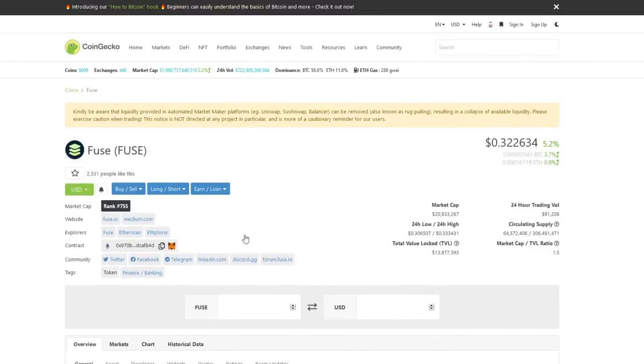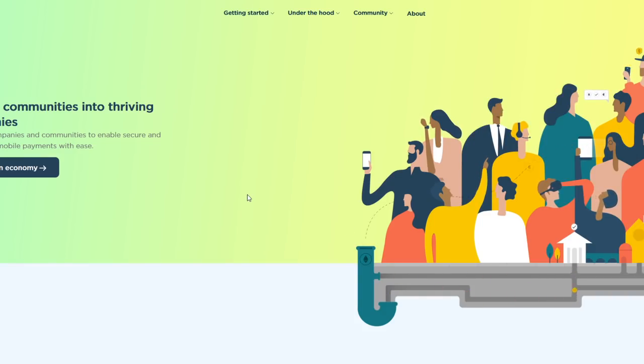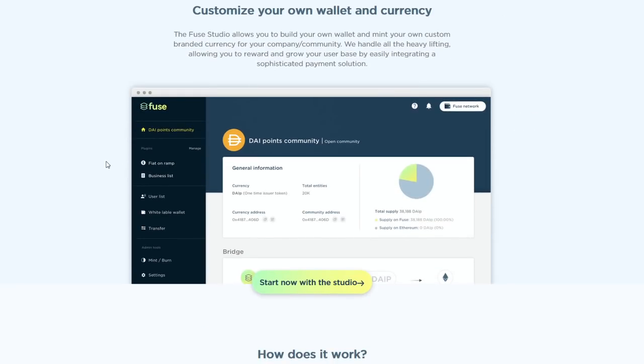That's what it looks like, yeah. So we'll go to the actual website and see what's going on. Turning communities into thriving economies, allowing companies and communities to enable secure and frictionless mobile payments with ease, launch, and economy. Okay, so I like the idea already. Let's take a look and see what they actually do.